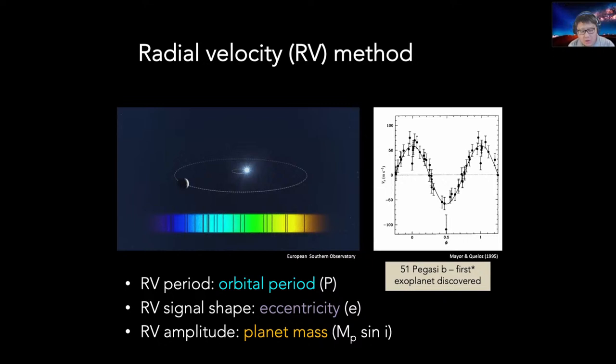Now, what's important about the RV method is that it gives you an estimate of the planet's mass, convolved with the orbital inclination. So a particularly powerful way of characterizing exoplanets is to combine the transit and the RV method so you can get both the radius and the mass. And that really gives you a complete picture, at least a first order picture, of what the planet is like.